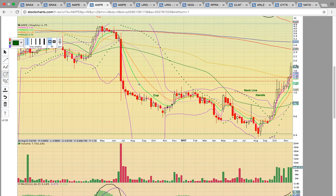And so I was going to show you another chart. I didn't want to show you too many, but we had put out alerts after this chart. So first we put out this weekly chart, let me show it.